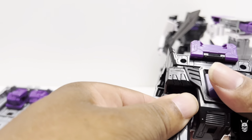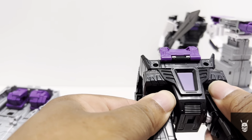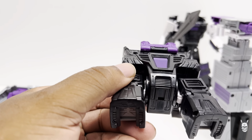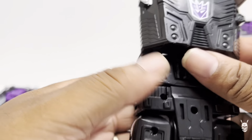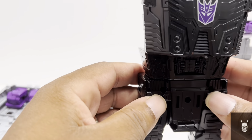Menasor. Nice and tight, gotta tell you. Really tight. That's good. Turn the chest like that. Almost looks like we're making Menasor, right? But we're not, I promise.